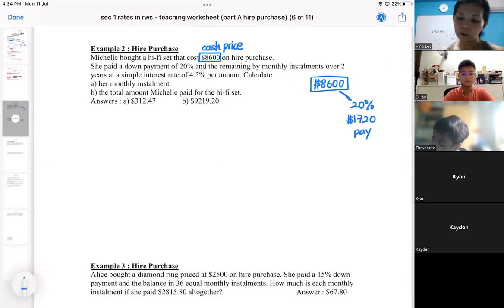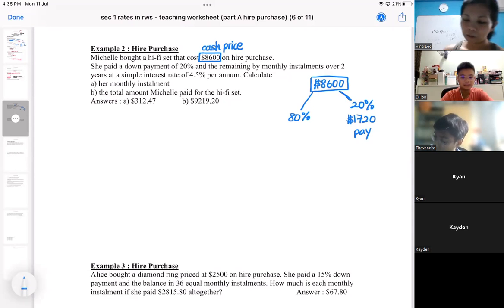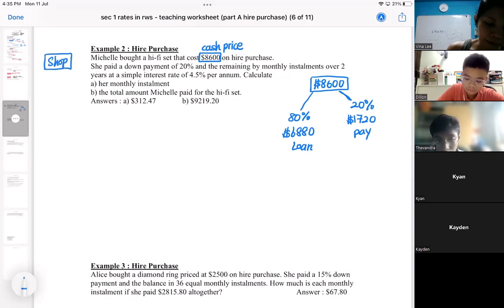Okay, so when she paid this amount, then what about the 80%? The 80% is actually the loan. Okay, so I need to clarify this for all of you. I need to explain this, because some people will get confused. Okay, so this is the shop that sells a hi-fi. So this person sells the hi-fi for 8,600.